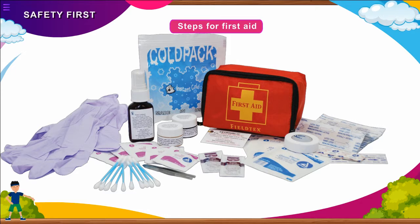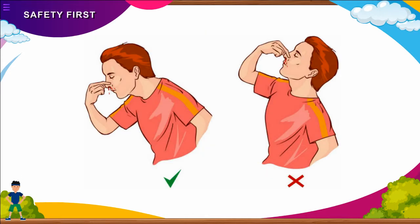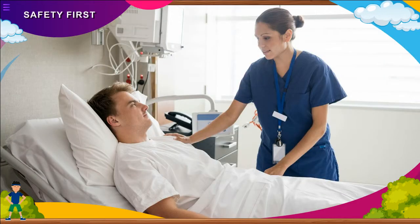Steps for first aid. Ask the patient to sit upright and tilt his head backwards. Press the bleeding side of the nose firmly with fingers. Continue holding till the bleeding stops. Place an ice pack or wet cloth over the nose and also on the head. Ask the patient to breathe through the mouth. Ask him not to blow his nose.